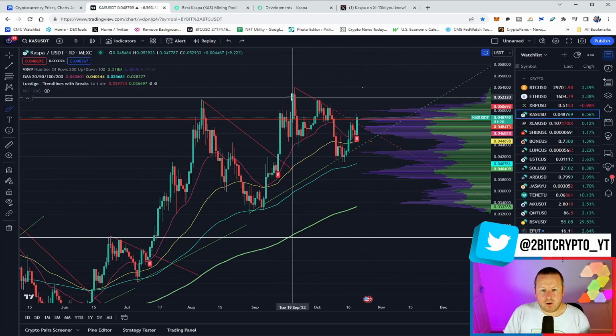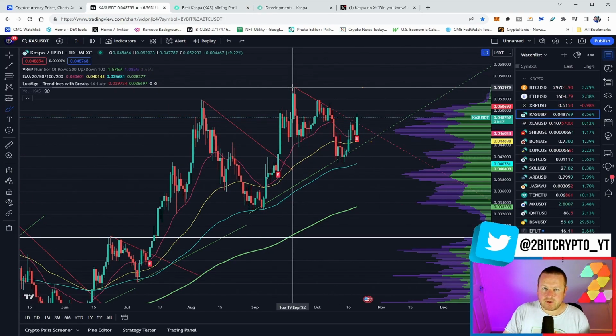Bear in mind, like I said, the local high we got to was 53,979. I think this is easily a 3, 4, 5 dollar coin in the future. Everything looking very bullish right now for Kaspa.